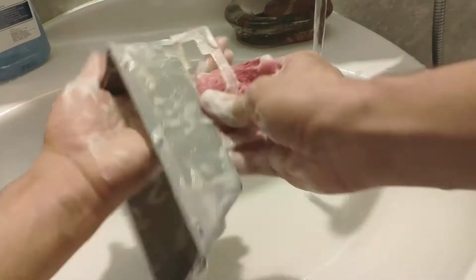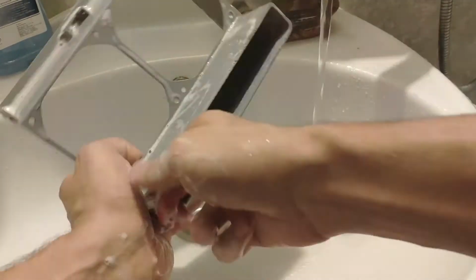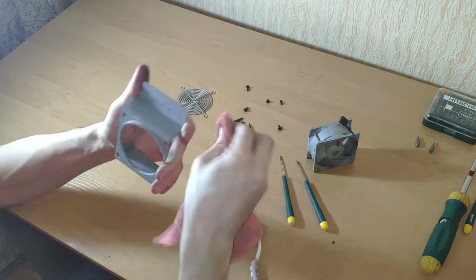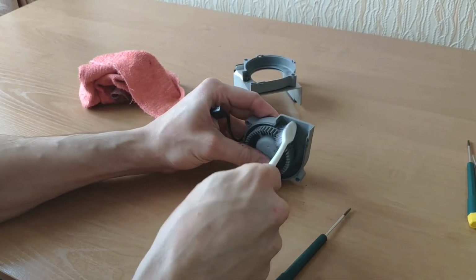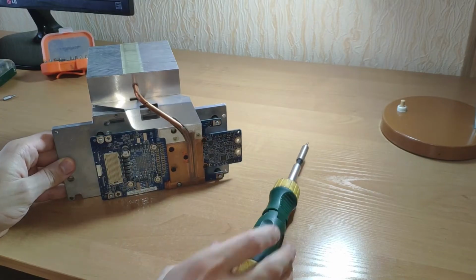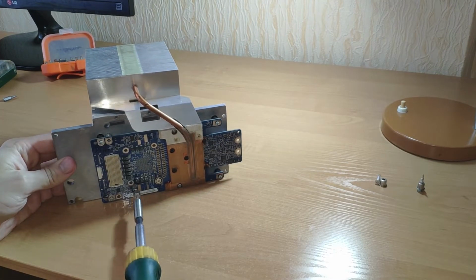I washed plastic parts of this computer in the bathroom. So it's time to remove the dust from the fans. For the best results we need to use a brush, brushing every crevice. Now all my fans are sufficiently clean. It means we can unscrew the processor's plate.